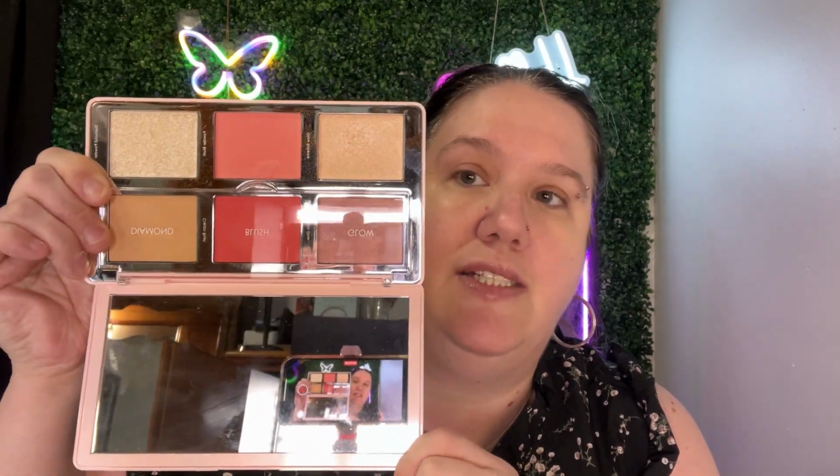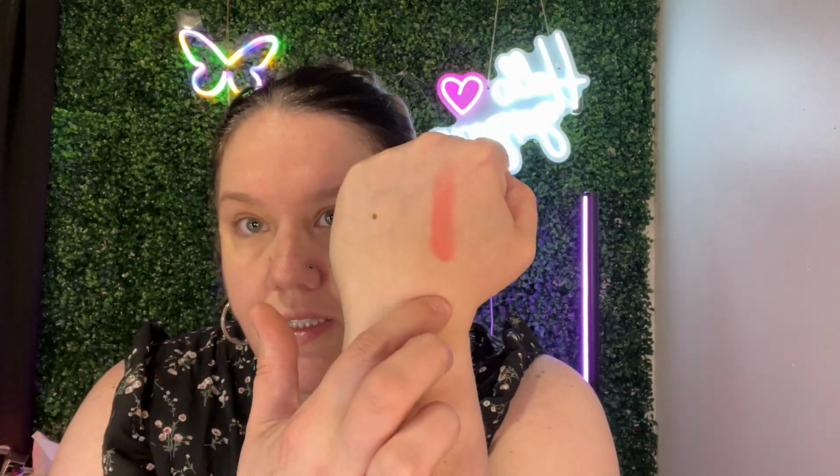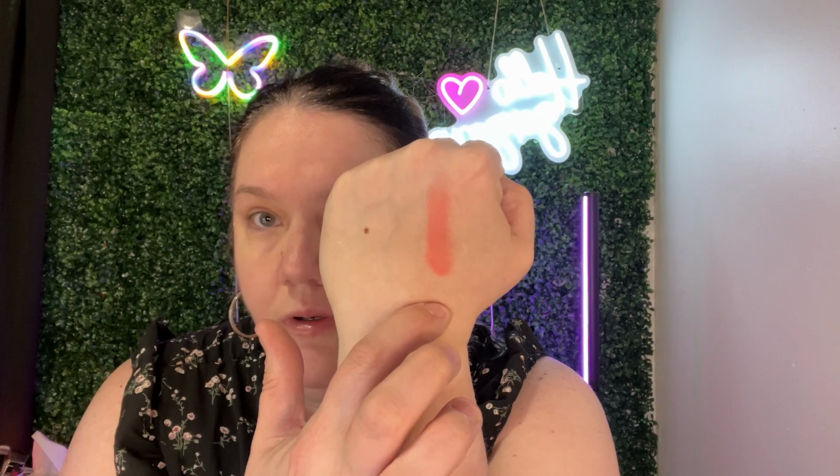This is a stunning palette, but it's also an expensive palette to invest in, but it would last you a very long time. I'll swatch it for you guys so you can see. Should have never shut it. That door keeps the cream intact. So there's the cream blush, which is gorgeous. It blends out so well, as you can tell.